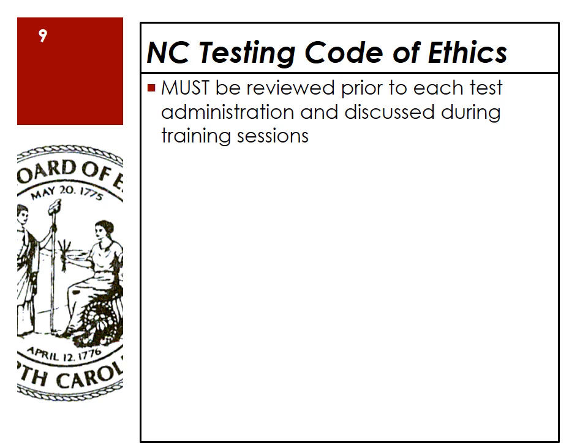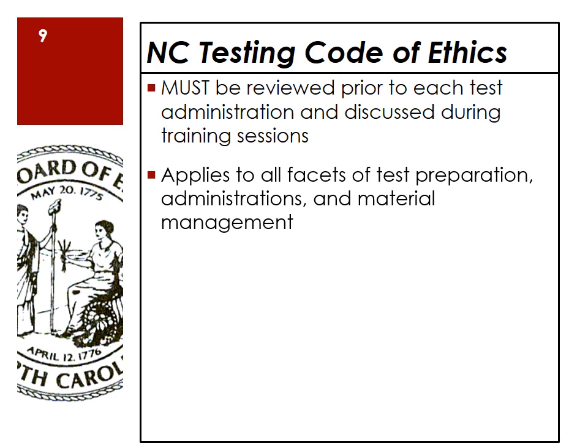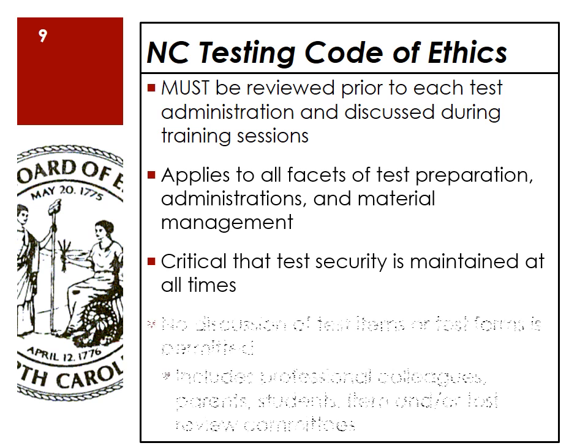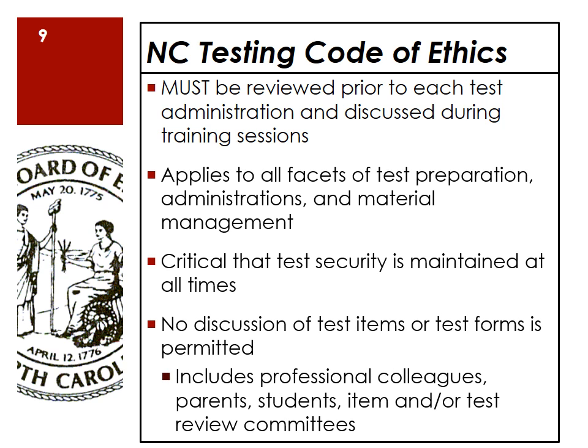To further emphasize the importance of the North Carolina Testing Code of Ethics, please remember that they must be reviewed prior to each test administration, regardless of the type of assessment. The code applies to all facets of test preparation, administrations, and material management and must be followed. The code also emphasizes the need to maintain proper test security at all times and prohibits any and all discussion of test forms or test items.